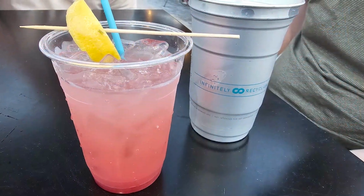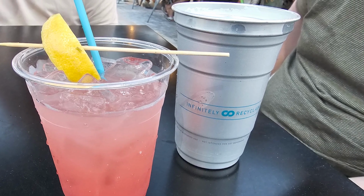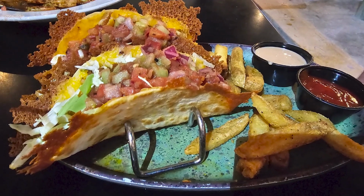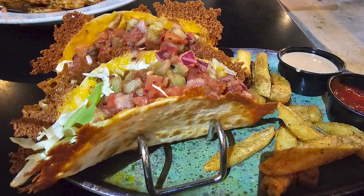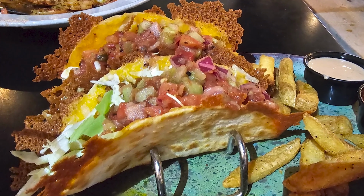I ordered the non-alcoholic cocktail Dragonberry Lemonade. Eric ordered a beer that came in this cool cup. For food, Eric ordered their world-famous grouper tacos for $25. It comes in an iconic cheese fan shell with blackened grouper, cabbage, and fresh salsa served with house-made dinoed sauce.